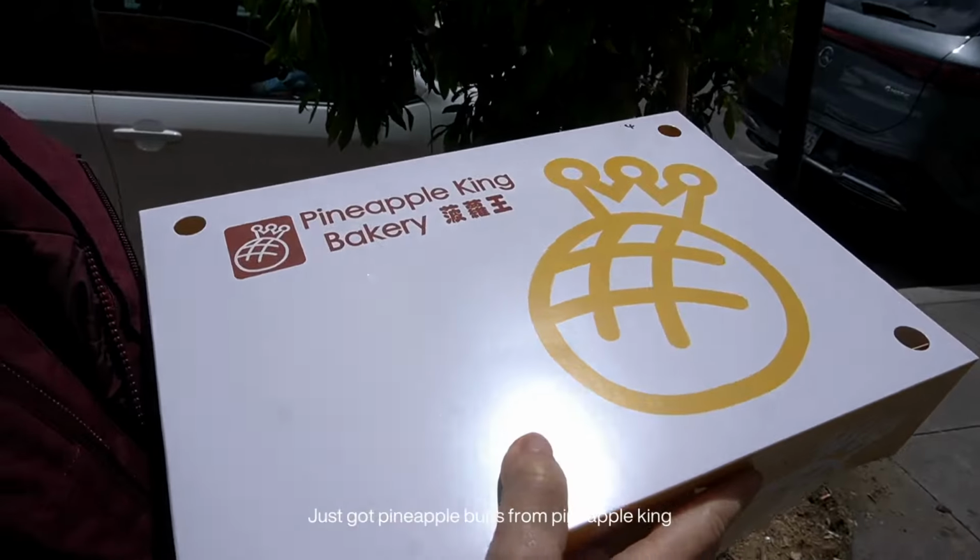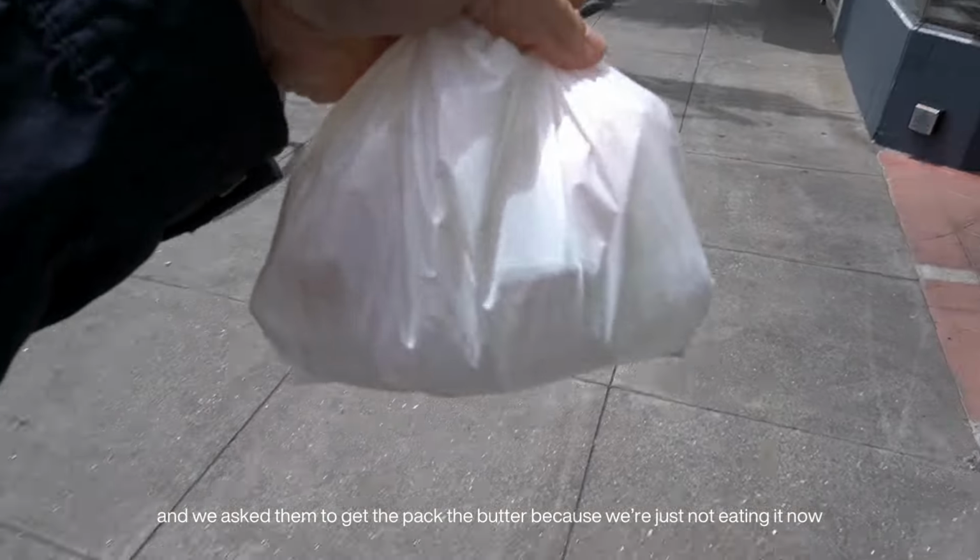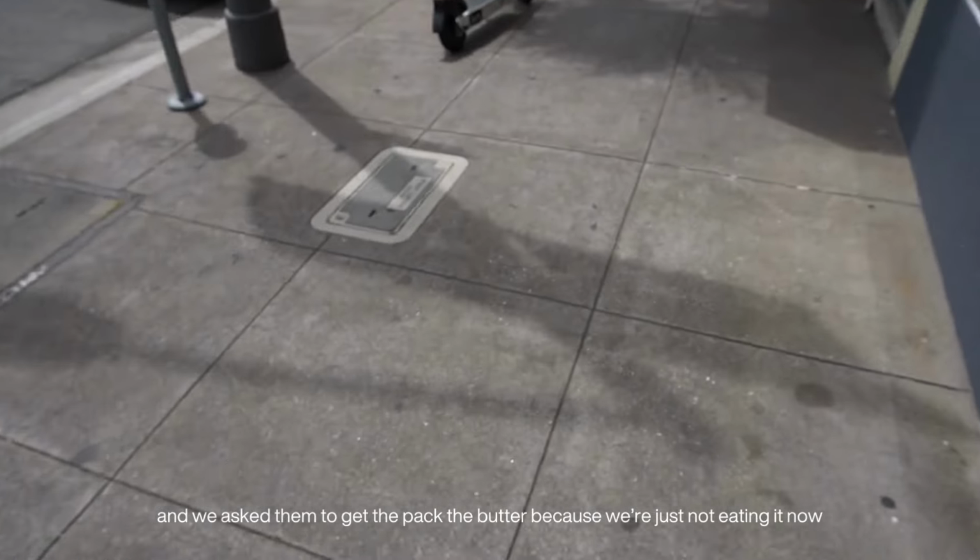Just got pineapple buns from Pineapple King, and we asked them to separate the butter because I'm just not eating it now, so yeah.